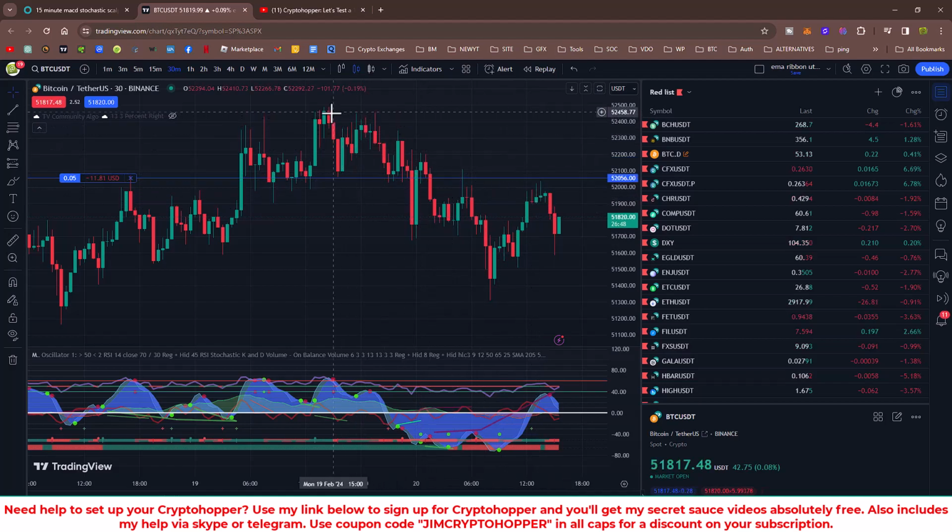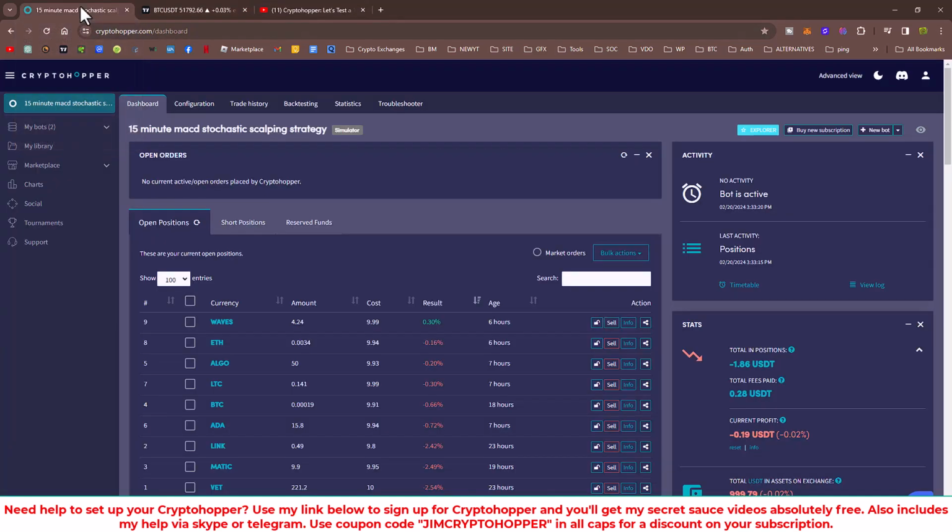Where's 4:30 on here? As you can see, that's 4:30 there. And Bitcoin itself has done nothing but kind of go down and down and down. And obviously the altcoins, they follow Bitcoin.